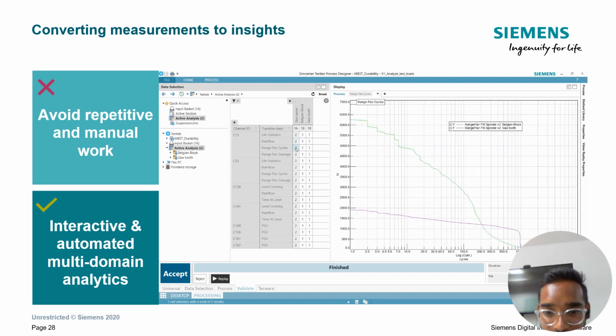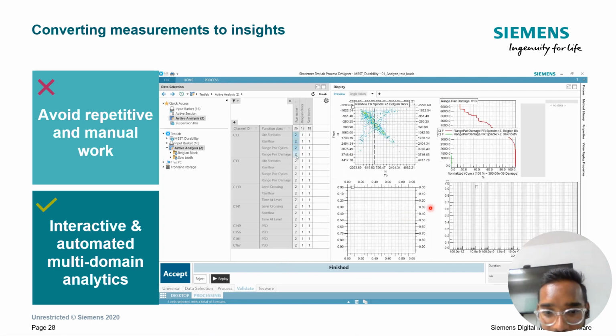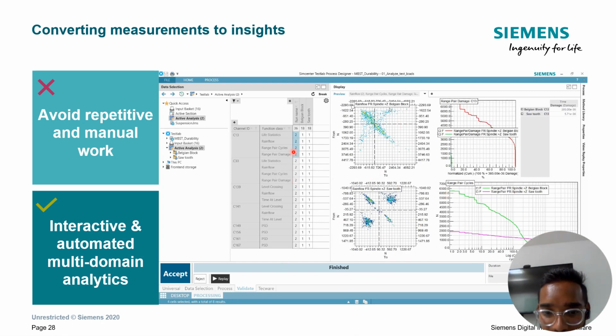Here you can see the different graphs, and by using what I want to see, I'll just enable that channel. The particular related data will be displayed over here on your left side. You can customize the way it views also.